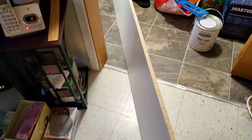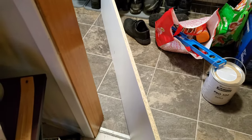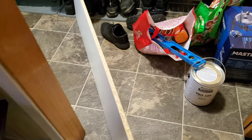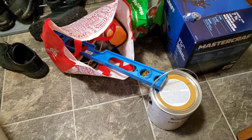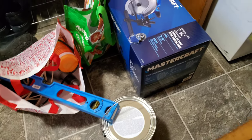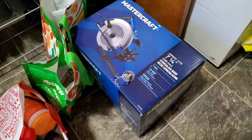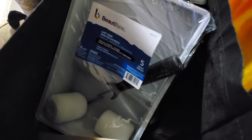Gerald bought this very long board here, and these are going to be my shelves. So in order to do that, Gerald brought out his tools from the shed. He bought some paint for the walls, and he also bought a circular saw. So that's going to keep him fairly busy, I think. Gerald also has some items for painting.